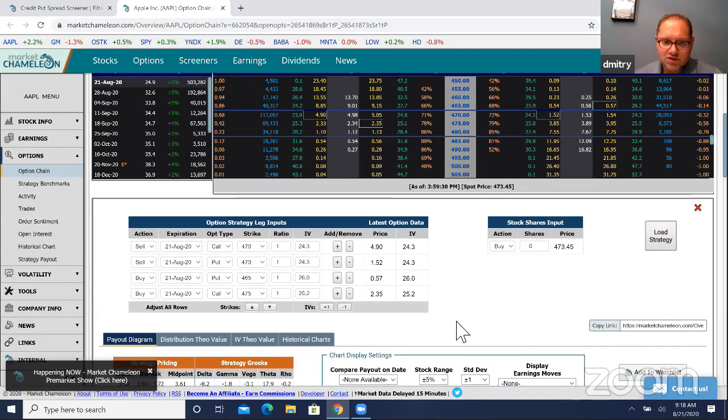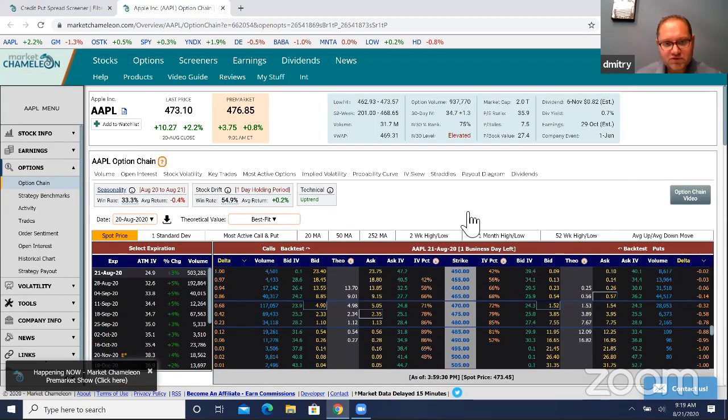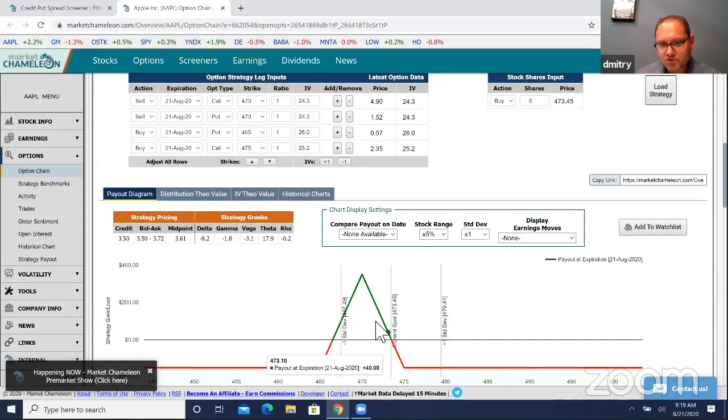So this is what it's going to look like today at expiration. You wanted to pin right there at 470. There's your sweet spot, 350. Stops already right here, 473.45. So if it closes here, you're at 473.10. You're almost at your break even, maybe 40 cents.